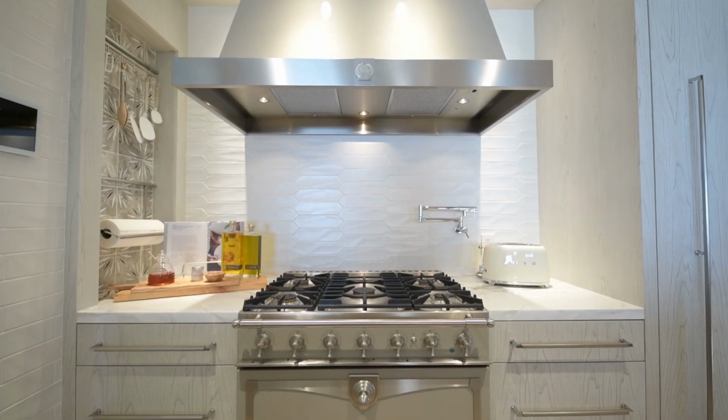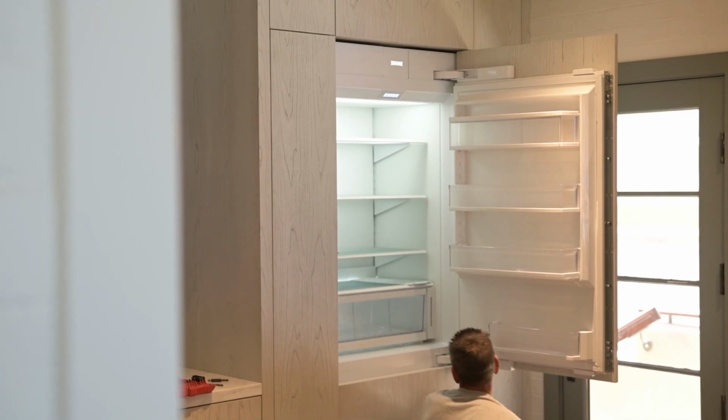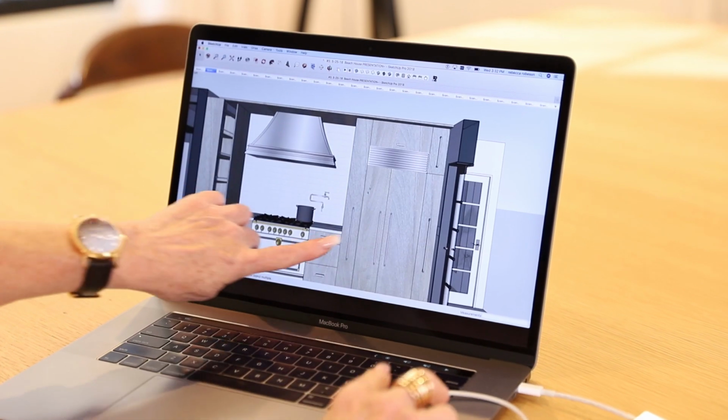Now that I've created this focal point, I was able to then decide where those cabinets could go. I still had some space on the right-hand side that my refrigerator was gonna go on, and I could take my cabinets all the way up. That was the only place I could go vertical with my cabinets.